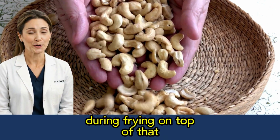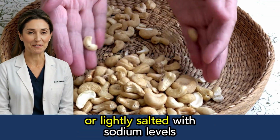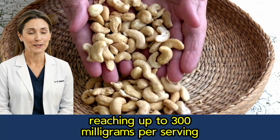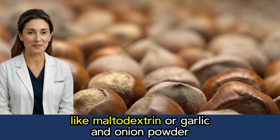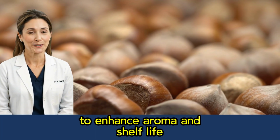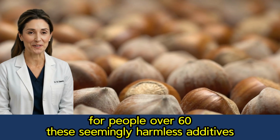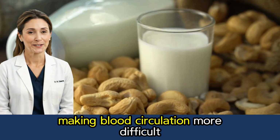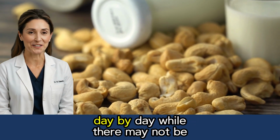On top of that, they're often lightly salted or labeled as seasoned or lightly salted, with sodium levels reaching up to 300 milligrams per serving, and often dusted with flavoring agents like maltodextrin or garlic and onion powder to enhance aroma and shelf life. For people over 60, these seemingly harmless additives can contribute to vascular inflammation, making blood circulation more difficult and silently increasing pressure on the heart day by day.